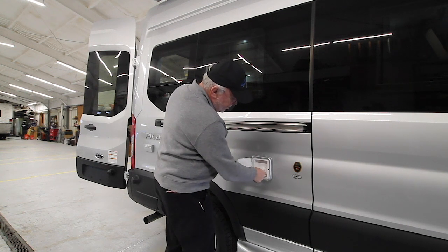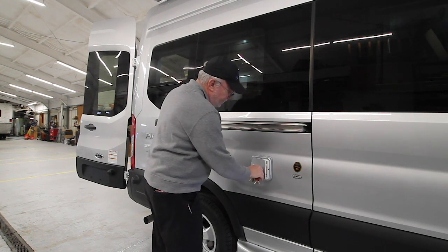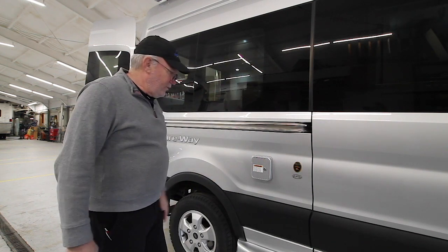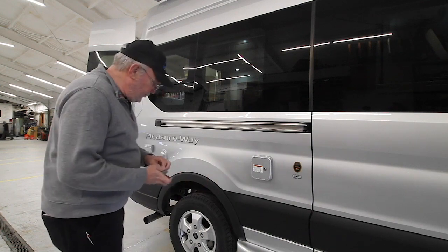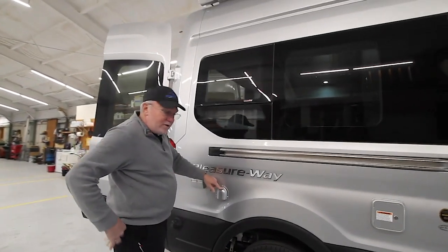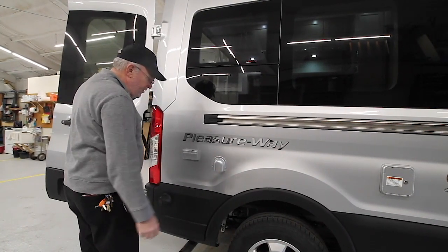There's a little vent here. If you overfill it, it's just gonna spill out. You won't hurt anything. They put a lock on here, which is nice. So if somebody were to tamper with your water, you'd certainly see. This is a vent for your batteries. There's nothing for you to do with that. It's just required by the RV code.